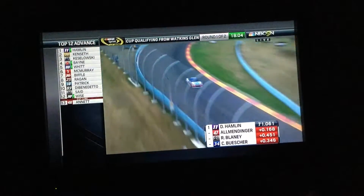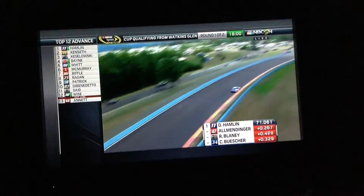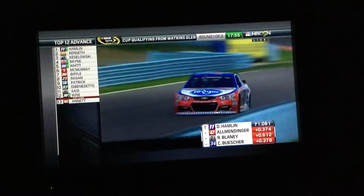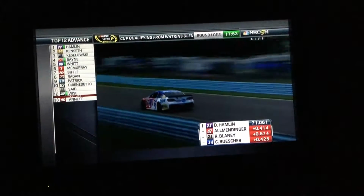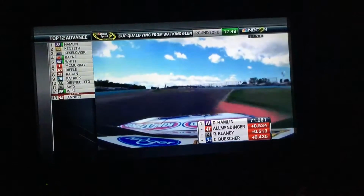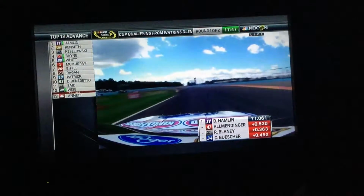Big wiggle there. That's going to really cost him time down the back straightaway. See the tach just continuing going backwards. That's only going to get worse the longer he goes down the straightaway. One bad move in the S's, and it just kills the entire back straightaway. See if he can make it up in the inner loop. This is where he's been so fast all weekend.